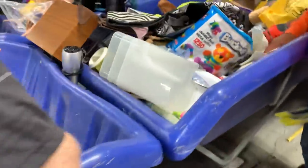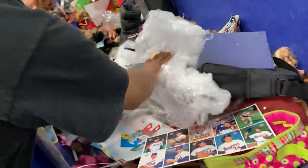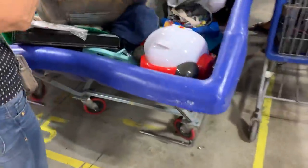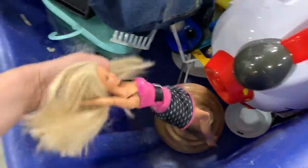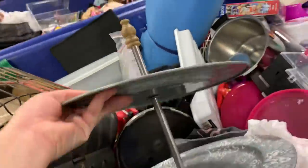Okay. What's in here? It's hard to get in. I mean, it's really packed up, like people are really getting it. Well, look at all the Barbies. Get it. People are not messing around. What's this? A little toy kitchen? Ryan's World?